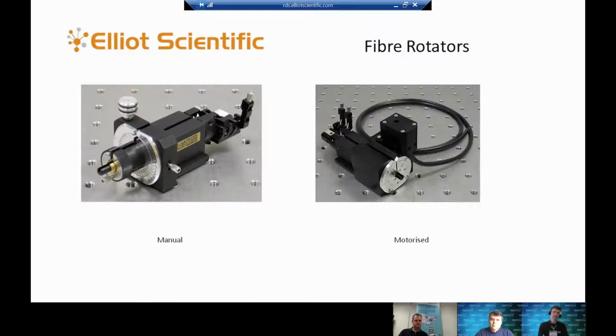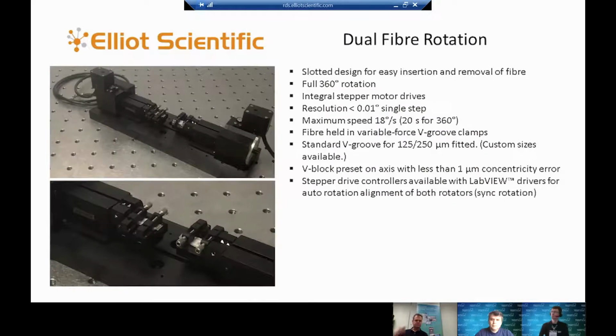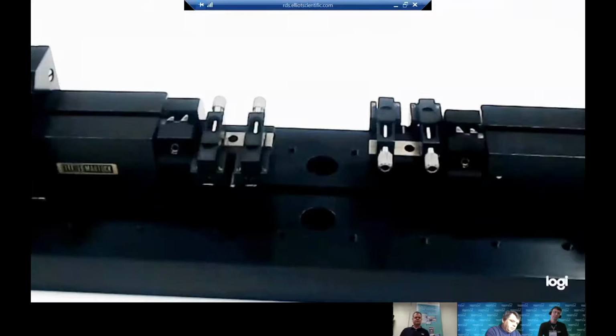For PM applications, we have high precision fiber rotators, and a dual motorized rotator can be configured for applications using photosensitive fiber and writing structures onto these fibers.